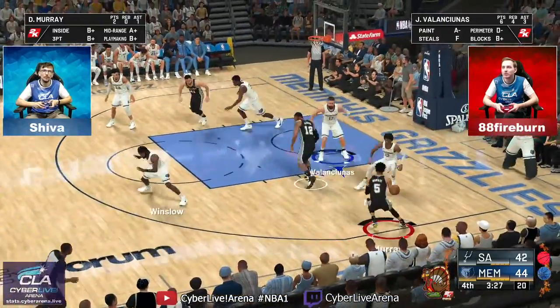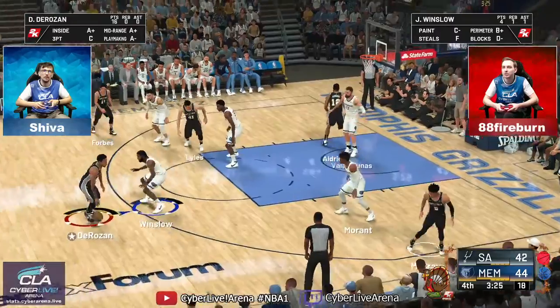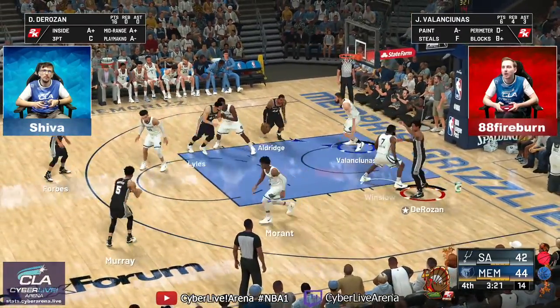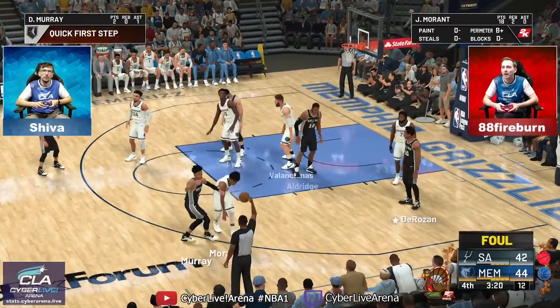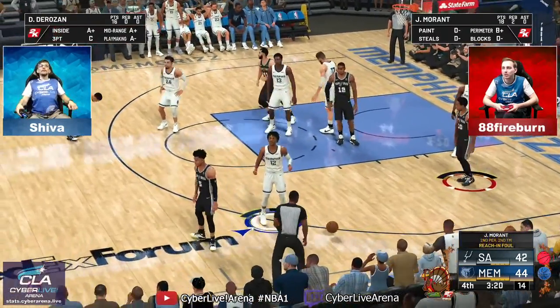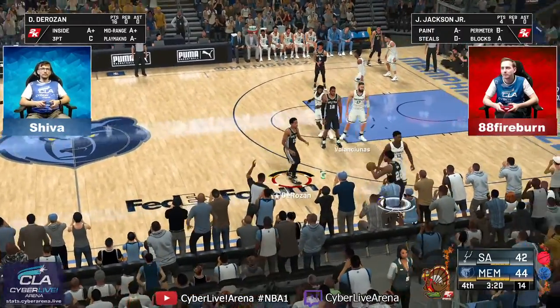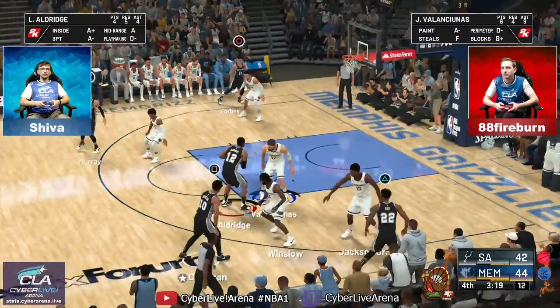DeJounte Murray, he's checked in for Derek White. Outside DeRozan. Back to Murray. And the whistle blows. It's going to be on Ja Morant. That'll be his second foul of the game. Rudy Gay's checked in for San Antonio. DeRozan dishes to Aldridge.